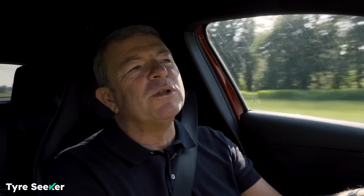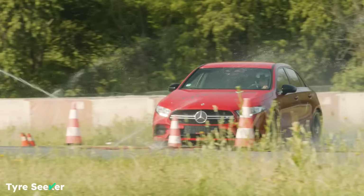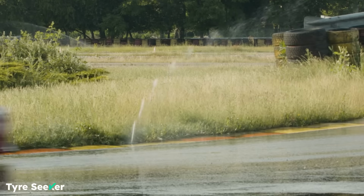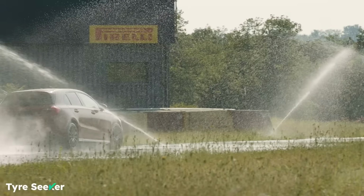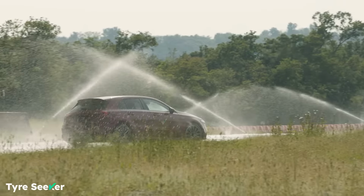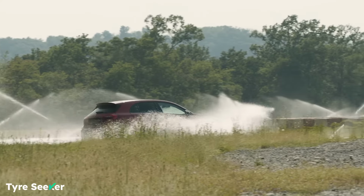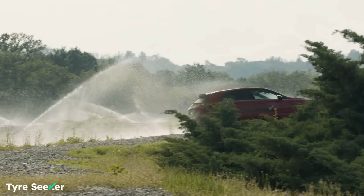I don't know about you, but ultra high performance feels like a bit of a ham-fisted title, to be honest. So can we just call them mega tyres or track tyres or awesome tyres? Whatever you want to call them, these three are the best that money can buy right now. The Bridgestone Potenza Race, the Michelin Pilot Sport Cup 2 and the Pirelli Trofeo R. But which one is best overall?